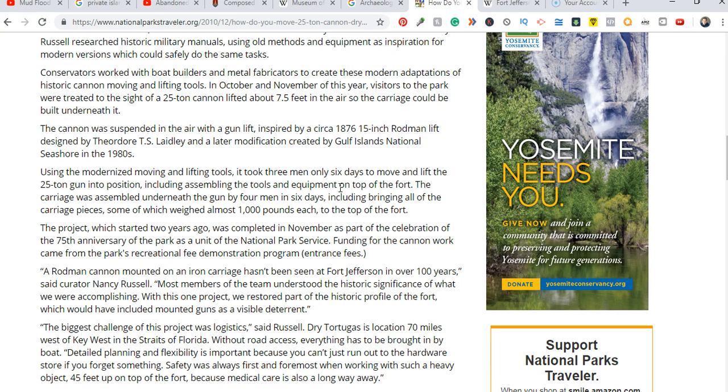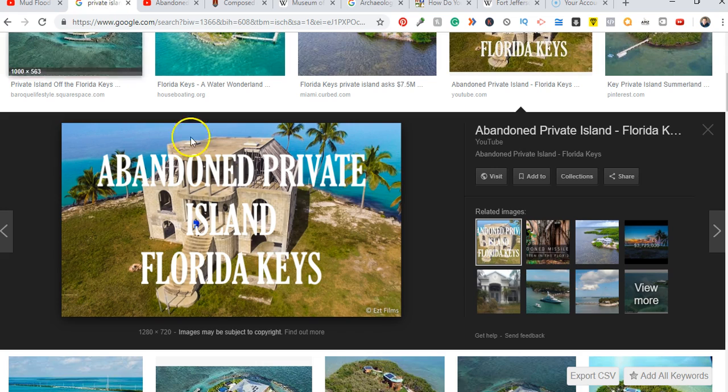Okay, so how are they getting these in and out of boats? 25-ton cannons, and you need some pretty big boats. But as you can see in the photos that I showed you, there wasn't deep water around the fort. There's no deep water there. So how are they getting them in close? We saw in some of those old lithographs they had some sort of dodgy wooden jetties and stuff, but I mean, really?